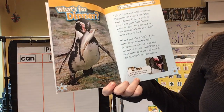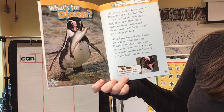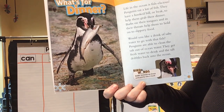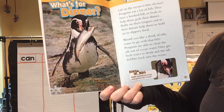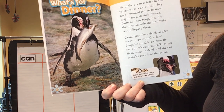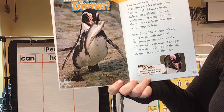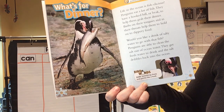What's for dinner? Life in the ocean is fishalicious. Penguins eat a lot of fish. They have a hooked bill or beak to help them grab their dinner. Barbs on their tongues and in their throats help them to hold on to slippery food. Would you like a drink of salty water to go with that fish? Penguins are able to clean the salt out of the ocean water. They get fresh water to drink, and the salt dribbles back into the ocean.